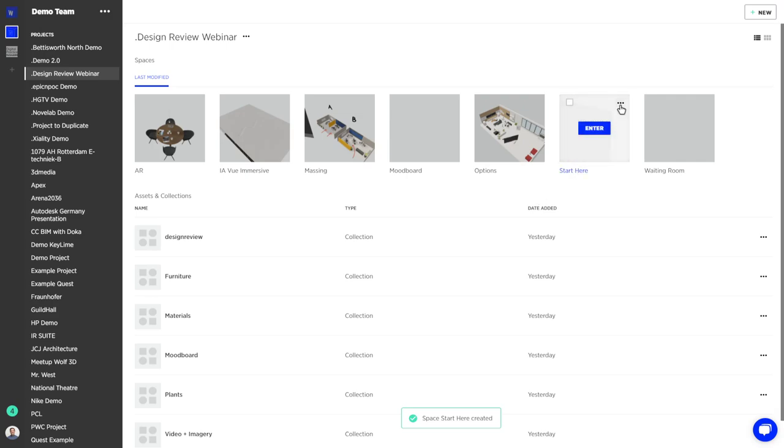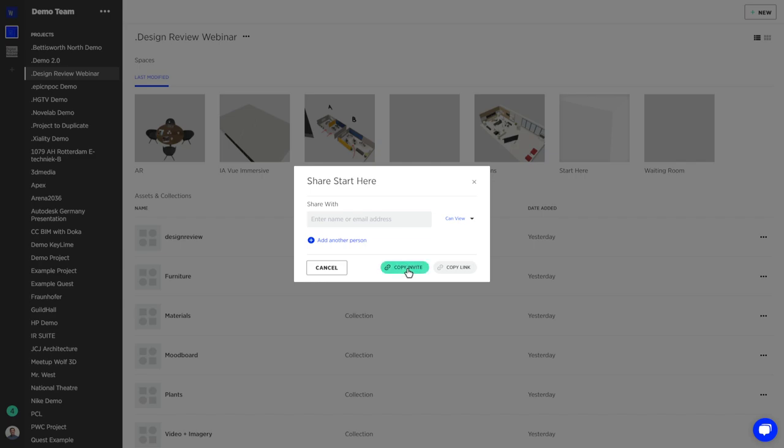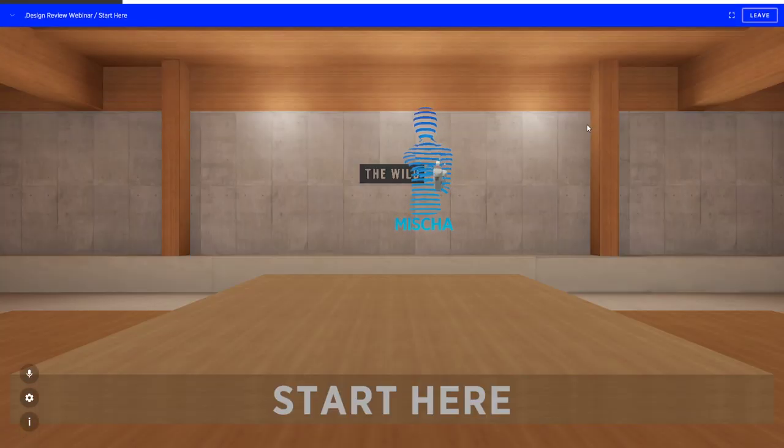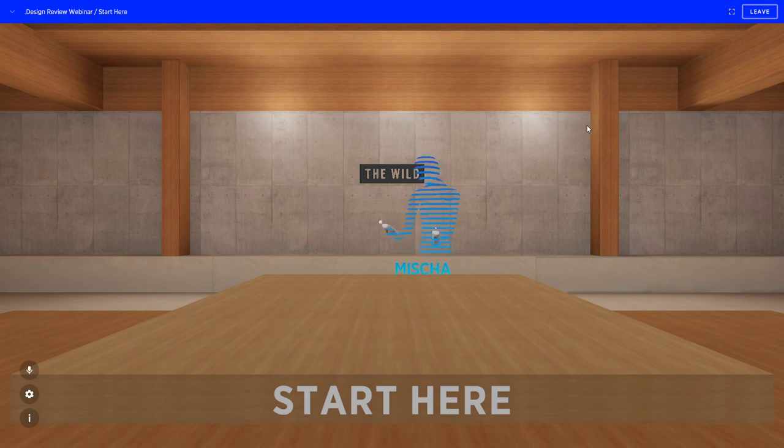And come in here. Okay, so any space you can share with anyone. So I can copy an invite or a link to this space, and I can switch over into some other program or email a link to that space to my collaborator. So I just put it in another window, which I know you can't see, to Mischa. And here we go. We're going to start. And hello, we've got Mischa already joining us. Hi, Mischa.